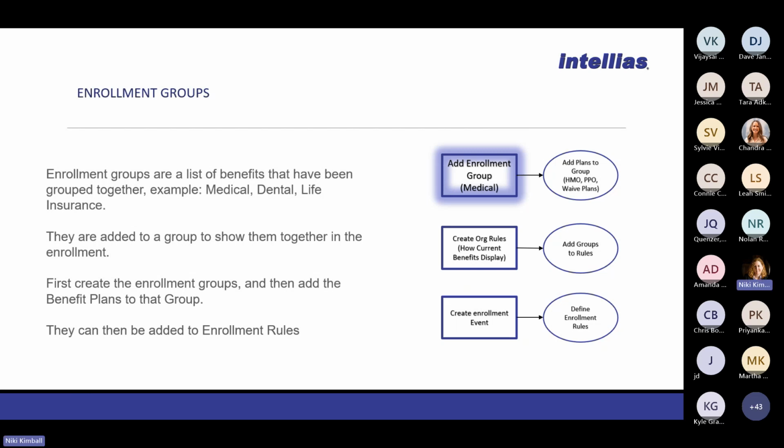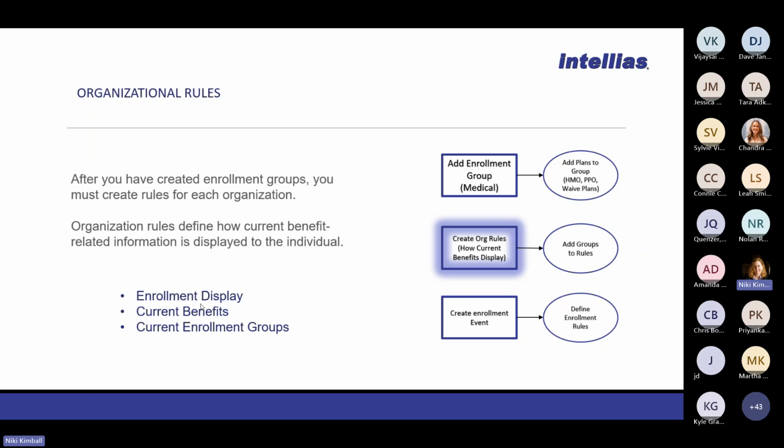Then they show them together in the enrollment, and then that's the first thing we do, and then we can add them to the enrollment rules, I apologize. So after you create the enrollment groups, you must create rules for each organization. Most of us have just the one. So this is a one-time setup, the organizational rules. And this is kind of how to display certain things within all the events, including open enrollment. The enrollment display, what cost it shows, if it shows company and employee costs, how it shows it, monthly, biweekly, and the current enrollment, what the current enrollment groups are.